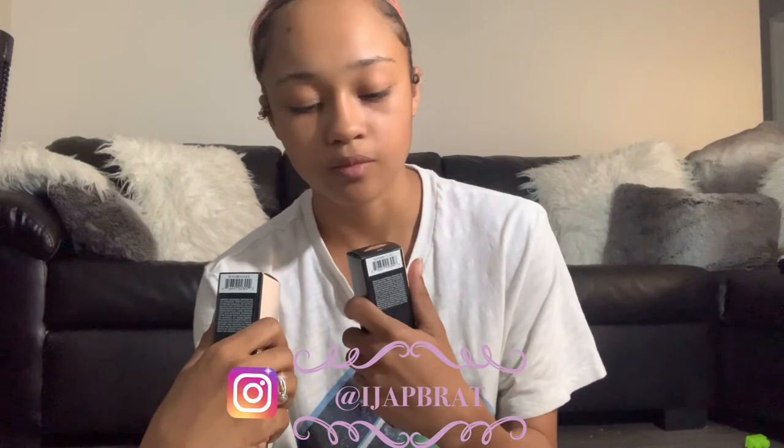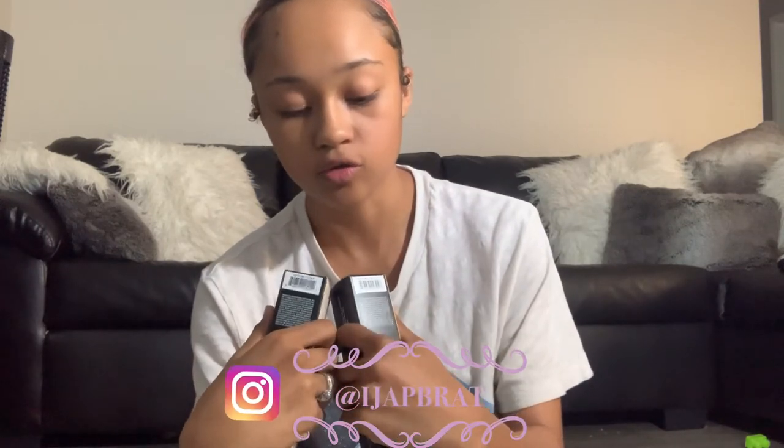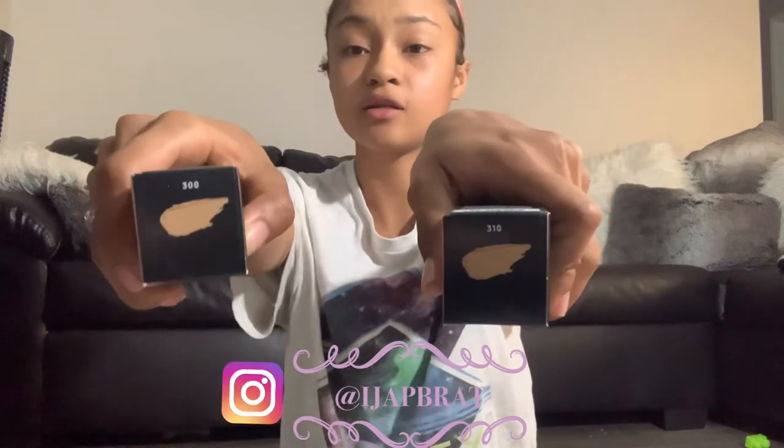So next, what I got are these two different color foundations, because I couldn't figure out which one matched best on my skin. And I've been watching YouTube videos, I've been doing my research on Fenty Beauty makeup, and basically I already knew when I went to Ulta and Sephora what I was gonna get. I didn't just walk in there and buy anything. I already knew what I wanted. I wanted this and that, so I just didn't know which one was the best color, and they were so close. So this one's 310, then this one's 300.